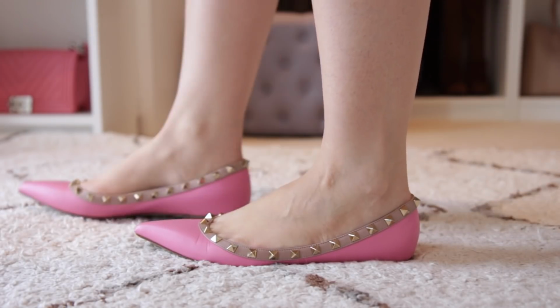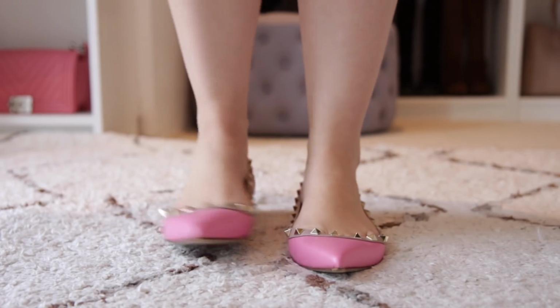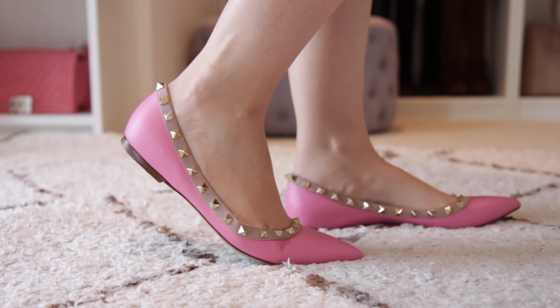They have very stiff leather, which is a big part in ensuring that your feet are not having a very good time when wearing them. I can still wear these, but I really limit them to times when I know I'm not going to be on my feet a lot. So when I'm going to the cinema or out to dinner and I know I'm going to spend most of my time sitting down, then these are absolutely fine, but I would never pick them for a day out shopping or anything like that. I have other flats which are much more comfortable, and these just would not cut it for me.